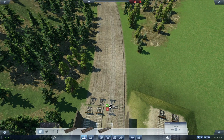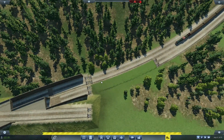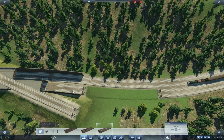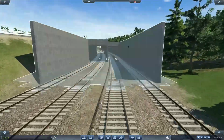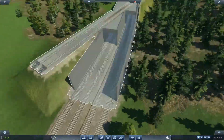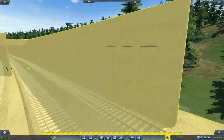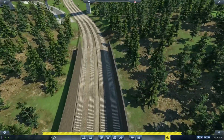Now, what's up with this? 104. So what if I pulled these back? Like that. Like that. Like that. And like that. And there we go. Suddenly we have our flying junction, that's ready to go. Also get rid of that tree. Is that the only tree that needs to go? Yep, that's the only tree that needs to go.